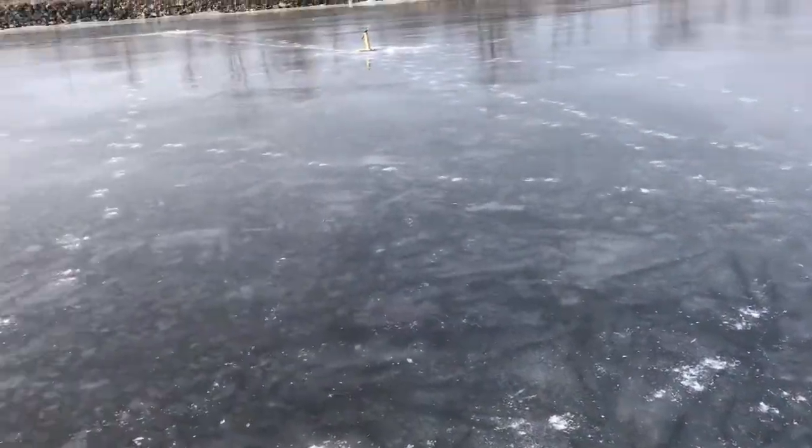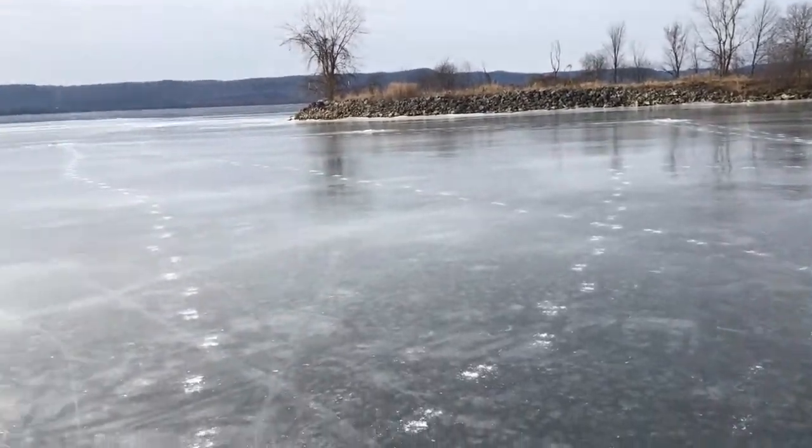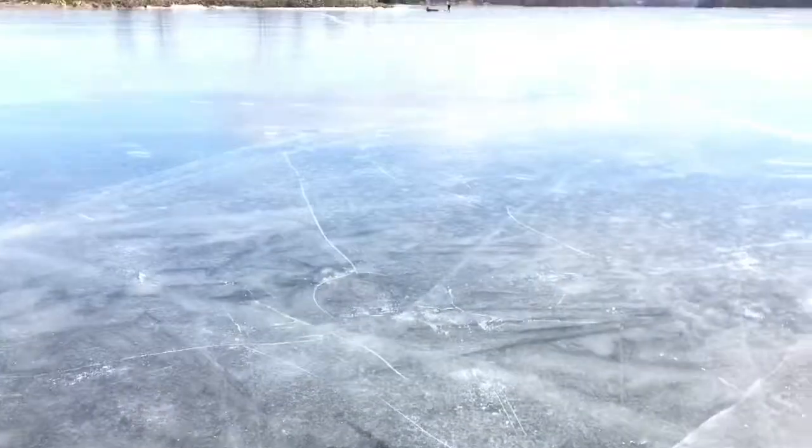It's our little spread we got going, guys. We got a perch tip-up here, perch tip-up there. That's a pike there, another pike over there. Perch there, we got a perch right out there. My dad is currently setting one up way over there.